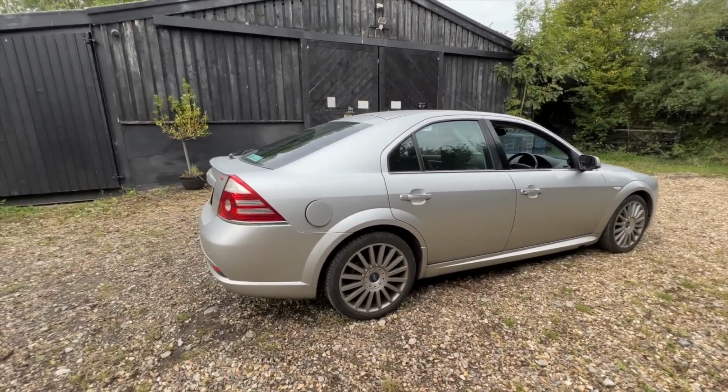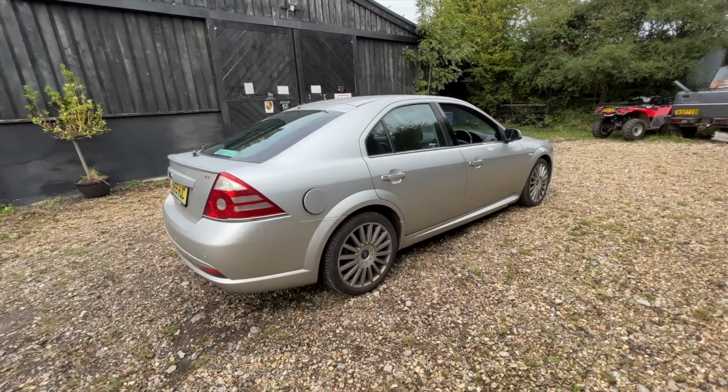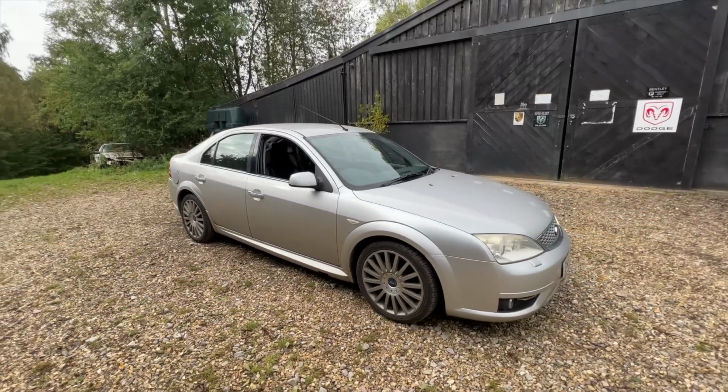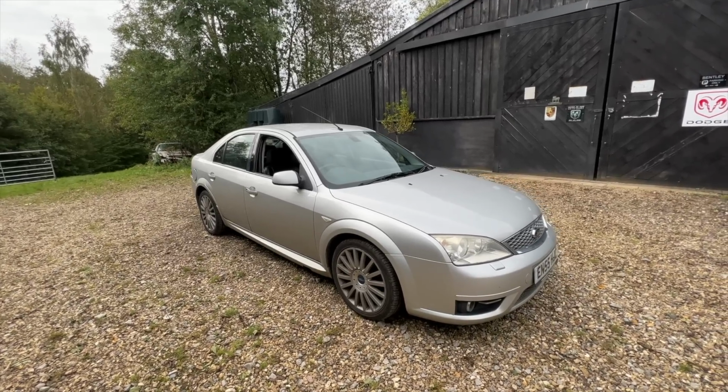That is probably something I should mention. When you're preparing a car for sale, you need to keep in mind your target audience. Who's the sort of person that's going to buy this car? What do they value? What is important to them? What do they want out of a car? This is not going to go to a collector, not going to go to someone who wants a concours example.